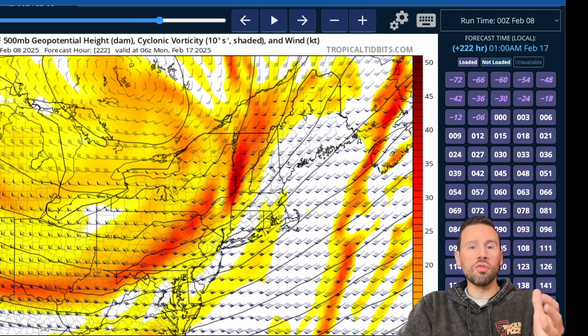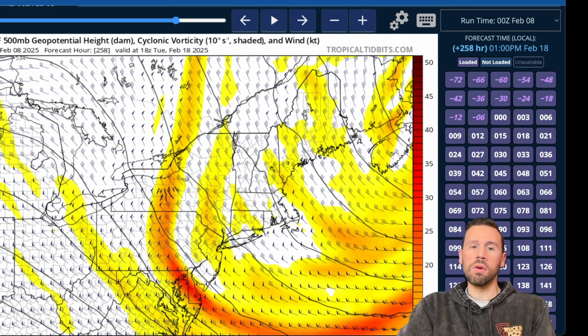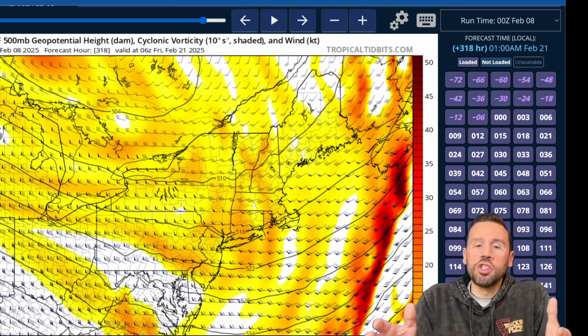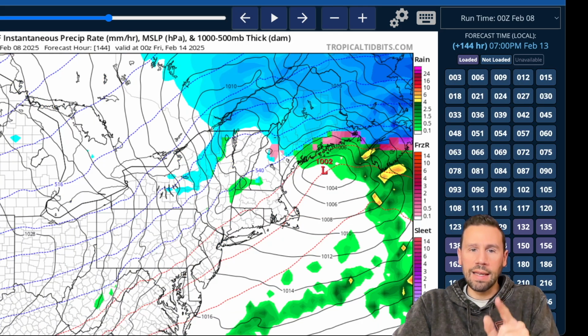But then watch the storm coming for the following weekend, and look at here. This energy could really blow up. Big upper level low stacked in the atmosphere that comes through. Then the next storm that comes through, that energy, I'm zoomed in too close here, but this energy here is very significant looking down the road.